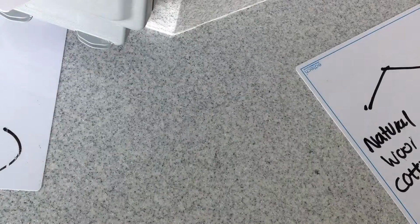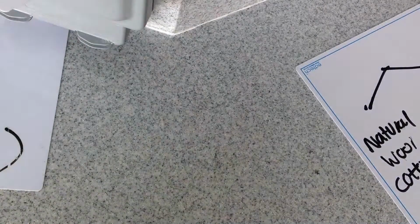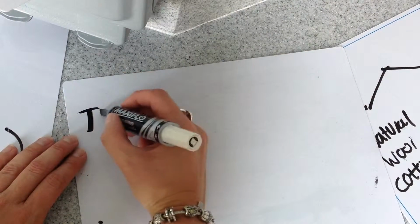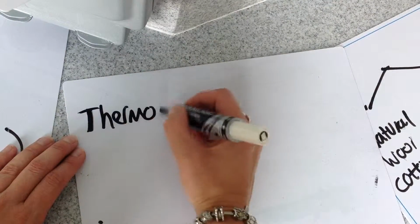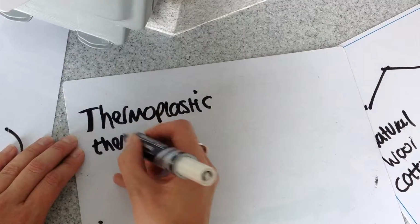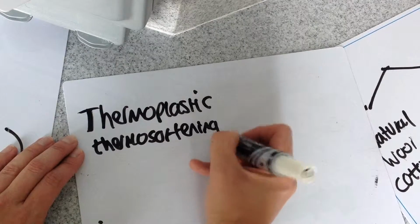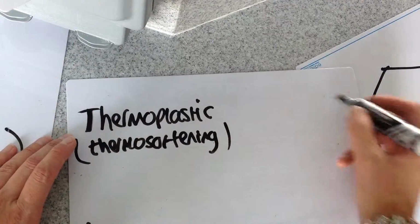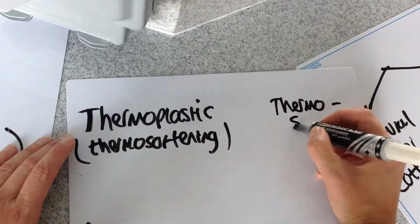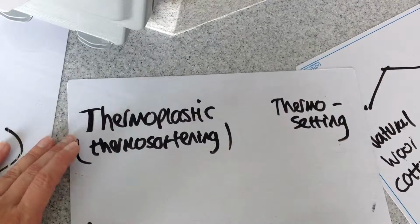Now, polymers are split into 2 different types. Those polymers are thermoplastic. Thermoplastic is sometimes called thermosoftening. And the other type is thermosetting. Now, these 2 different types of plastics have a different structure.